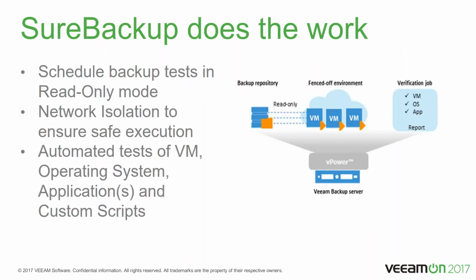Realistically, what we are talking about here, the ultimate goal, is getting to SureBackup. So Veeam's SureBackup is a feature in the backup and recovery suite that already provides that functionality. It can mount new jobs, test them in your infrastructure, isolate that network, and have a fenced-off infrastructure to ensure that duplicate IPs don't exist on the network and you don't have any conflicts going on with your production environment. You also have automated testing at various levels of that application and the VM.